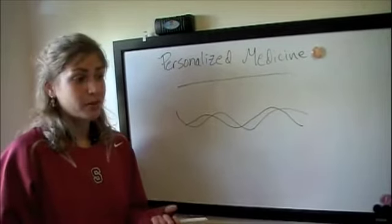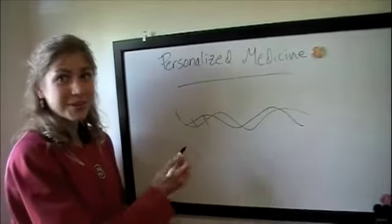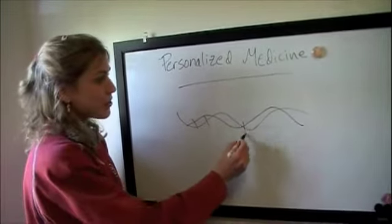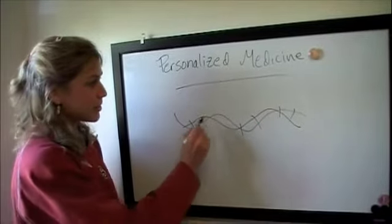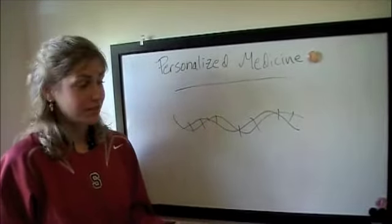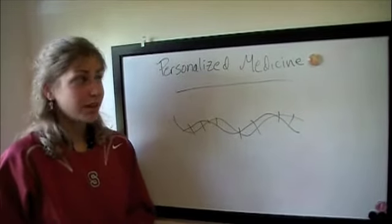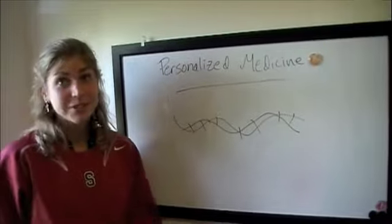We also have a little ways to go before we can figure out exactly what all these sequences mean. Which ones are important? There are so many genes and so many portions of the DNA that we don't even realize yet could be important in the development of these new drugs. So we still have a little bit of ways to go. But even so, this is still a really exciting area.